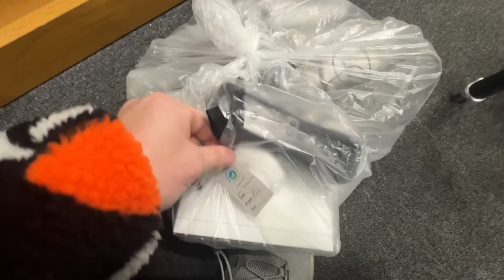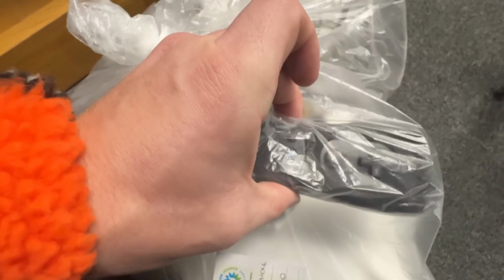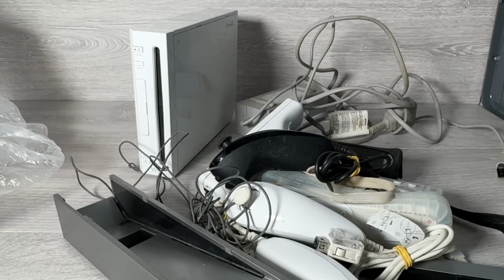Oh, look at this. We have a Wii bundle for 20 quid. And look what's inside. A Wii Motion Plus Wii controller. That's probably our money back from in that. And we've got 1, 2, 3 controllers. Yeah, I think we take that. Yeah, we bought a Wii bundle.